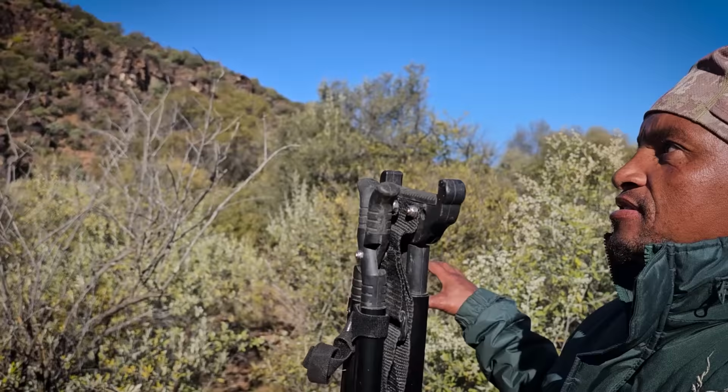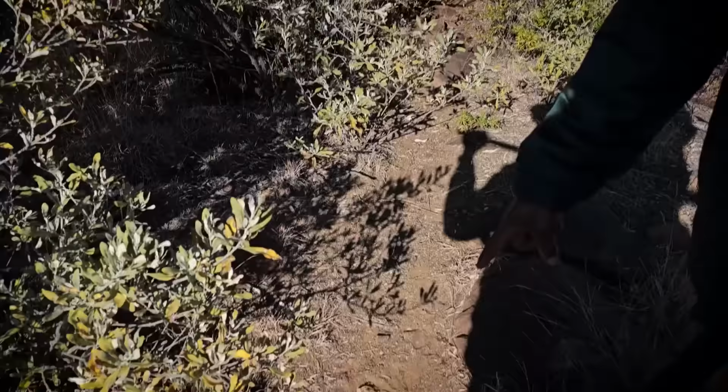Now we must start to look around for the buffaloes in these bushes. Sometimes they stay here and I see the tracks of the buffaloes. So maybe we can bump into them.